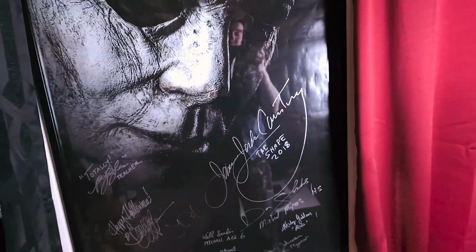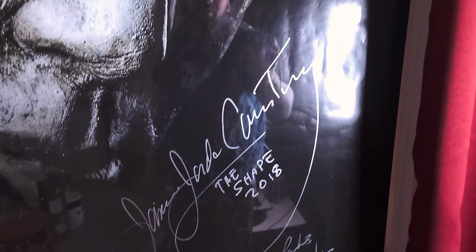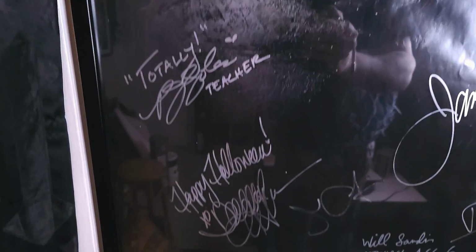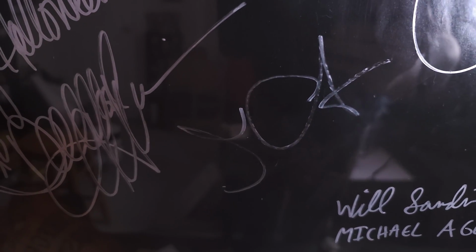So as you can see, James Jude Courtney is the biggest signature on here, which is actually pretty cool. It's huge, and it's in great quality. So that's really nice. I have PJ Soles, Danielle Harris, John Carpenter, whose autograph is a little bit more faded than I'd like, probably from his marker.